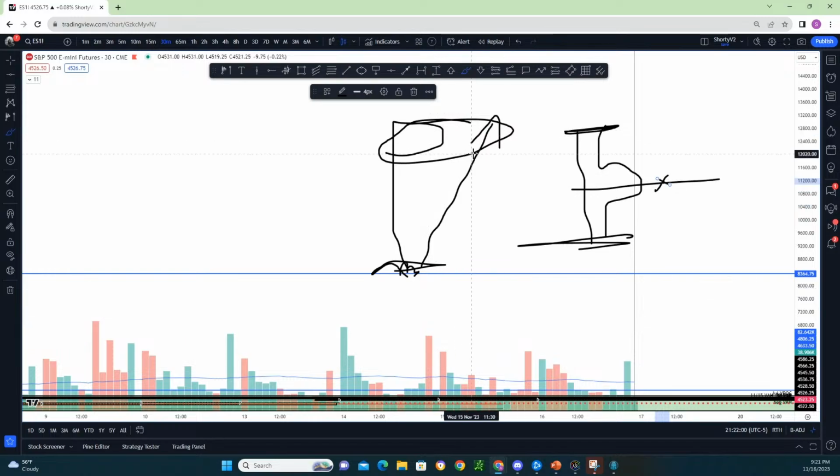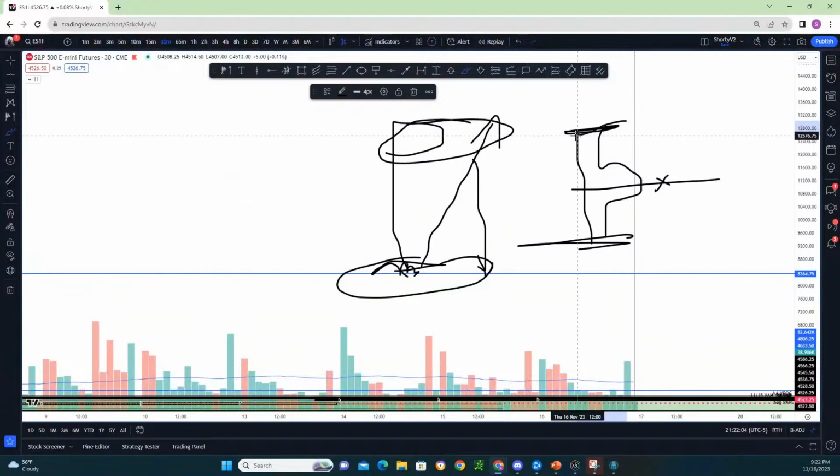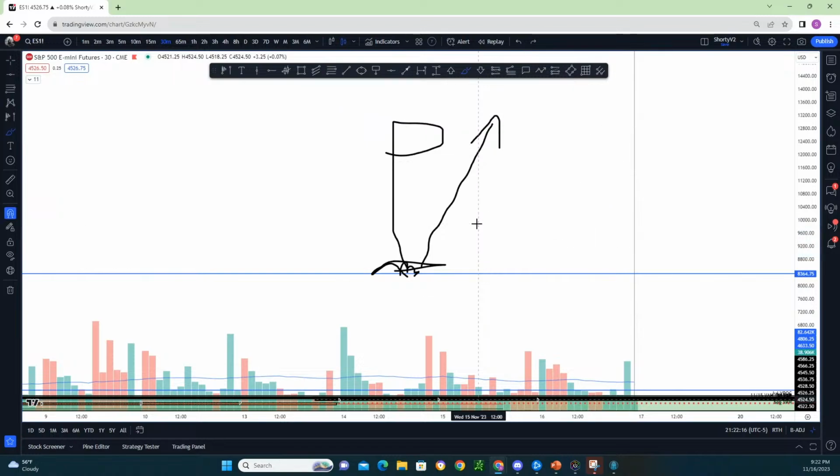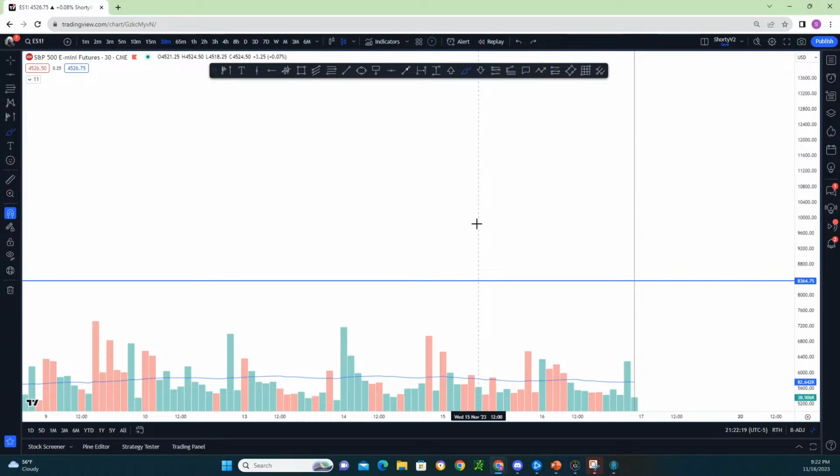Which one has a higher chance that you're going to fix this poor low here? Or that you might fix the poor high or the poor low here? The second one, the D shape, guys. The D shapes will always carry more weight to resolve the next day, especially if that poor high or poor low was caused within the last 30 minutes, because the market has a really good memory on the last 30 minutes.